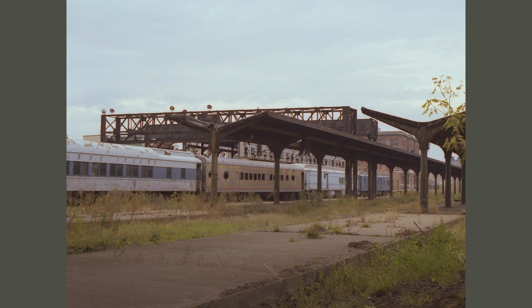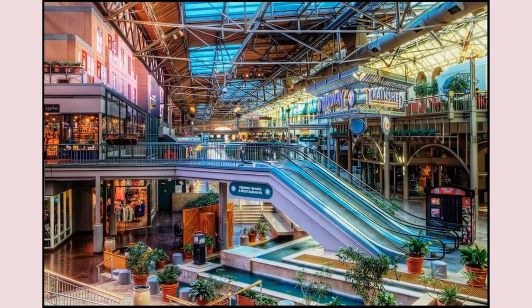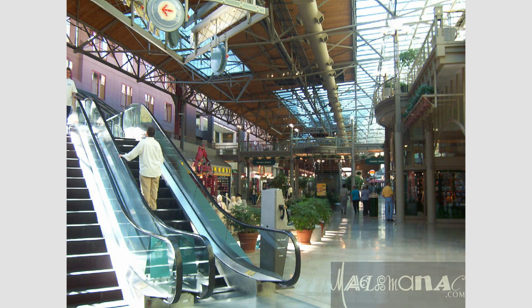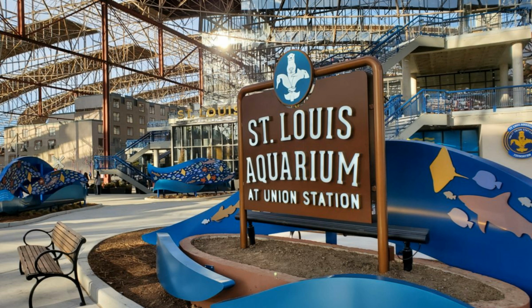Union Station was not totally forgotten, though, at least not for long. After being abandoned for 5 years with no one paying attention to it except for a few movie scenes being shot there, it was reopened as a shopping center and hotel in 1985. The shopping part closed in the 2010s, and later, in 2019, the St. Louis Aquarium was opened on Christmas Day.